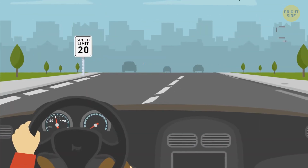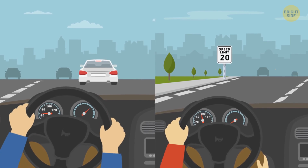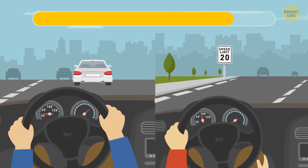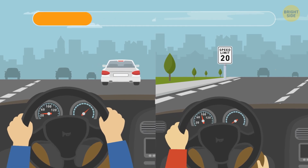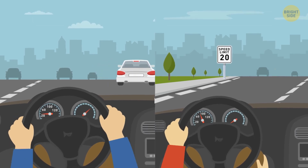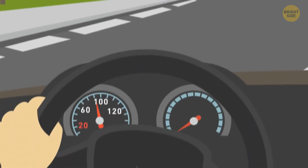William and Daniel are driving to work, and they're both running very late. Who's doing something really wrong? Daniel. He's driving way over the speed limit in the neighborhood.